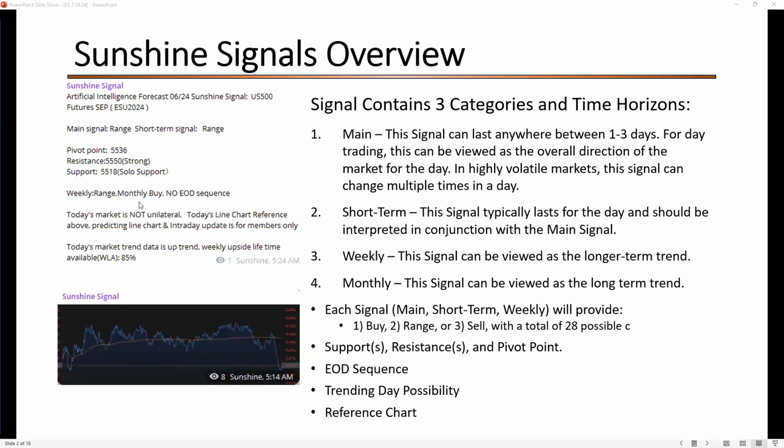In addition, every morning before market opens, Sunshine Signals will provide supports, resistances, and a pivot point that acts as the bull-bear line for the day. Sometimes an end-of-the-day sequence will be provided, but not always. And if the signal finds that there's a trending day possibility, it will show as unilateral. If not, then it will show as not unilateral.